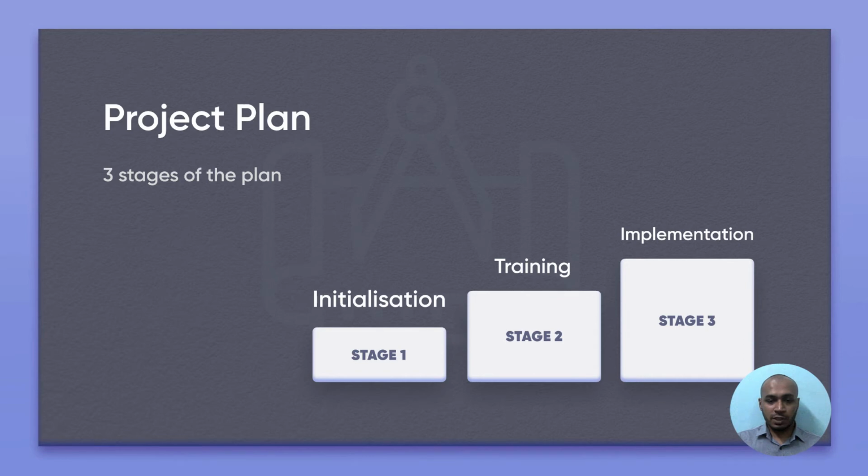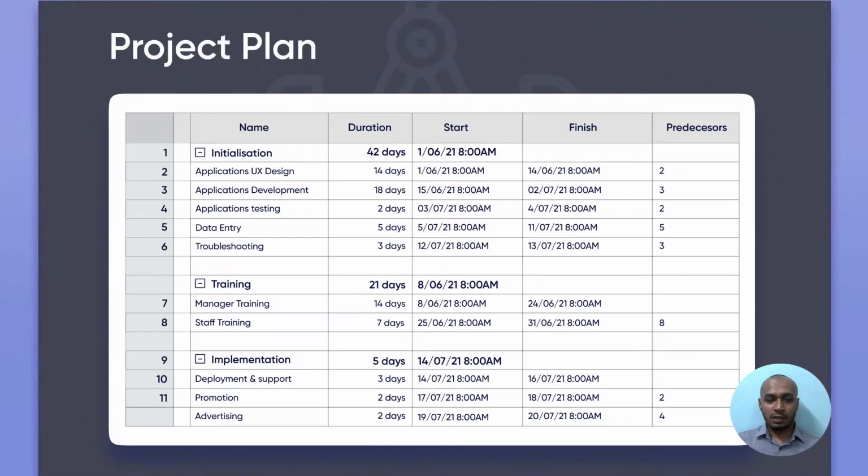So to implement this project, we have come up with three stages: the first one is initialization, the second one is training, and the last one is implementation. The initialization stage is basically researching their customer base, what they really want. Observing the customers, and through this observation and their needs, developing the user experience design, and ultimately developing the app, and testing the application and the whole online shopping system.